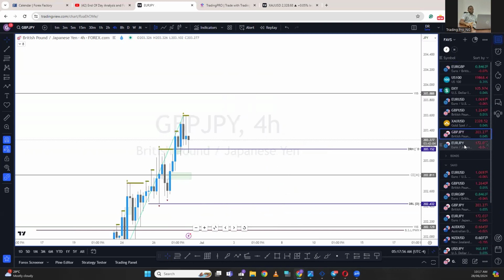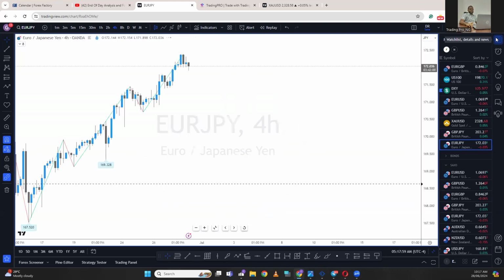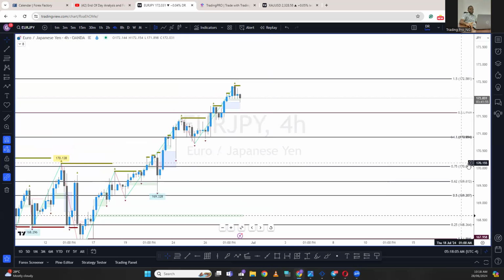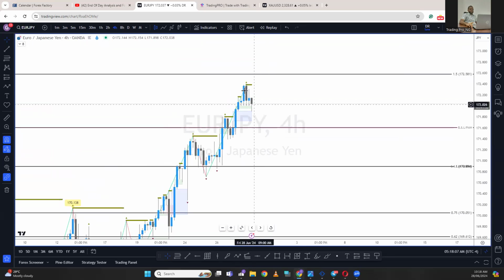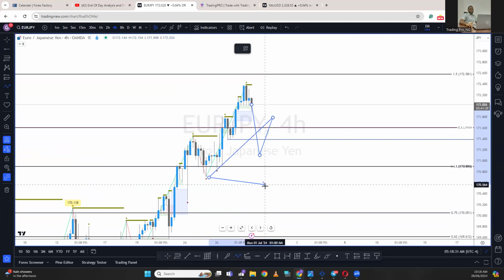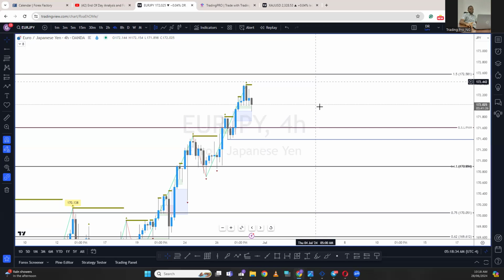Then the last but not the least is the euro yen. This pair is still bullish, even though it has what looks like railway tracks on this 4-hour, but we still have this fair value gap here. So this pair will be bearish once you have 171.39. So what does that mean? You note this level here. Once you get the close below it, wait for a retracement and then a move down here. But if you ask me, this pair is still bullish.